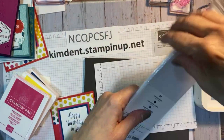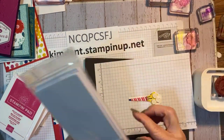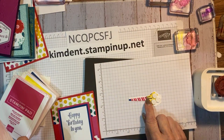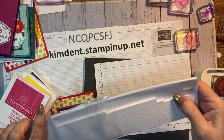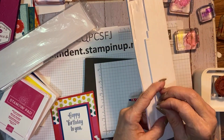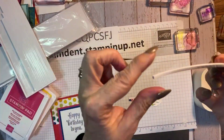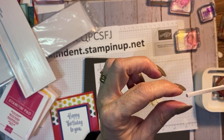Here they're called foam adhesive strips. So I could have used my mini dimensionals on the back side of this, but I had these out for the class and I just thought, I'm going to show you girls. This is an adhesive. This is like having dimensionals in a skinny little strip.